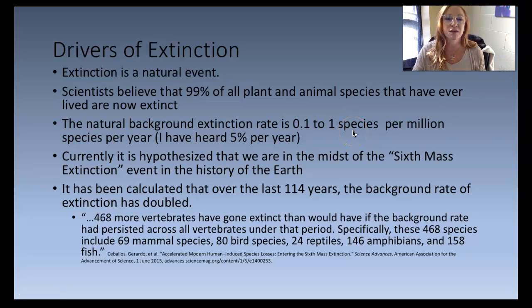As a nerd, I do listen to a lot of podcasts about animal extinction. I've heard the percentage of 5% per year is a basic background extinction rate. However, it's currently been hypothesized that we are in the middle of a mass extinction event, the sixth one on the planet. And it's calculated that just over the last 114 years, the background rate has doubled.